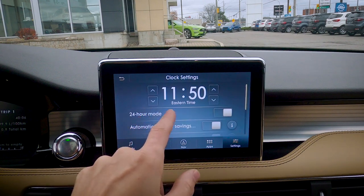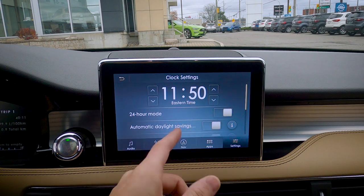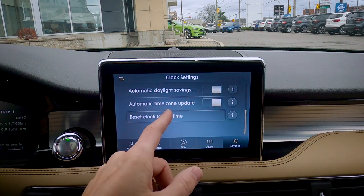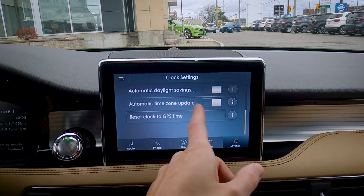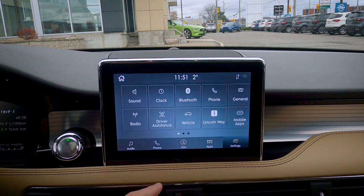From there, we've got our clock settings. So we've got the ability to either increase or decrease an hour or a minute at a time. If you prefer that military time, we've got the ability to switch that out as well. So that 24-hour time mode. Daylight savings time. What that'll do is it's automatically going to either spring us forward or make us fall back an hour, just depending on the time of year. And then our auto time zone update. So if we're going to a different time zone, it'll automatically update the time for us.